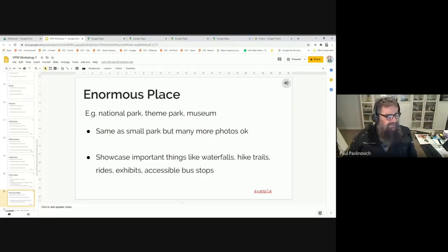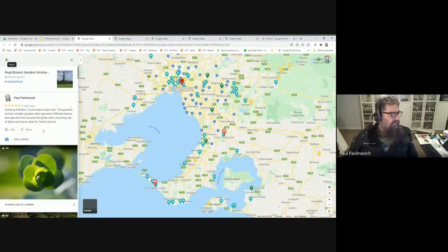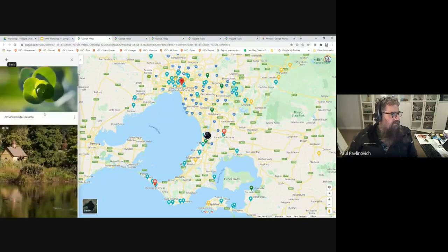So in this sort of place, concentrate on important things like accessibility features and entertainment. This one is the Royal Victorian Botanic Gardens in Melbourne. We did our first post-COVID photo walk there just last week, which was kind of cool. And I've put up quite a few shots of the place showing the plants.